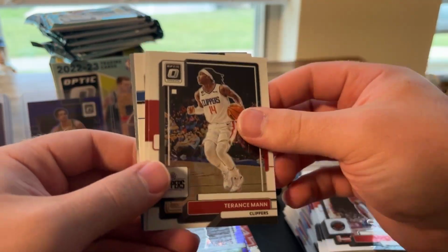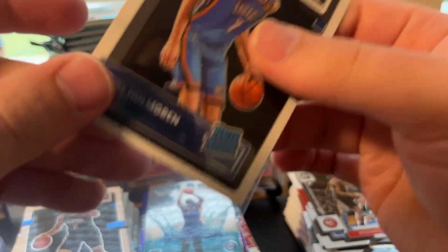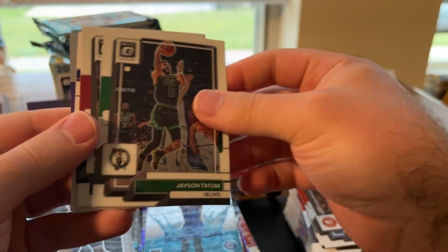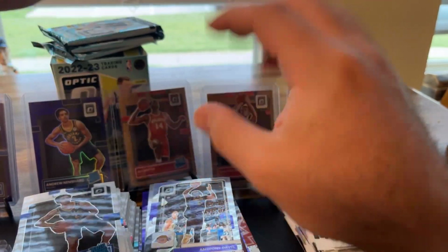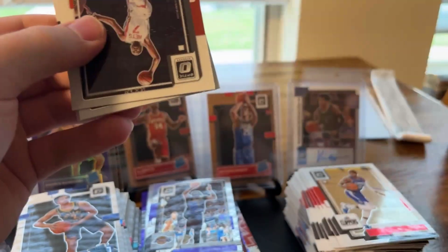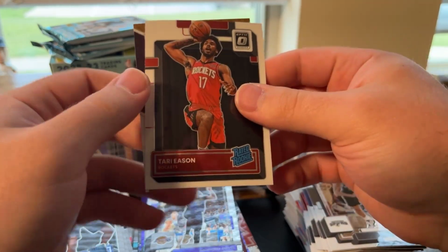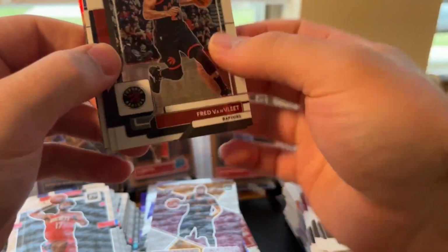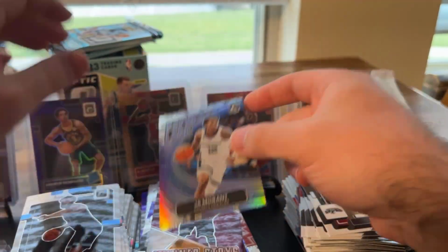OG Anunoby, Terrence Mann, Bogdan Bogdanovic, Chet Holmgren again, and James Harden. Jayson Tatum, Zach LaVine, Paul George, Andrew Nembhard, Anthony Davis. KD, Chris Duarte, Tre Jones, Terry Taylor, Winter State's Kyrie Irving. Fred VanVleet, Aaron Gordon, Devonte' Graham, David Roddy, Ja Morant, Express Lane.